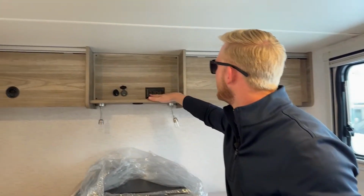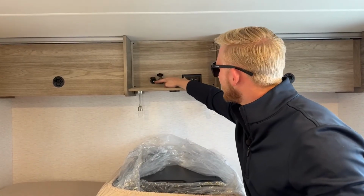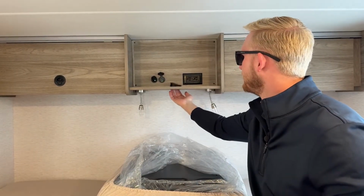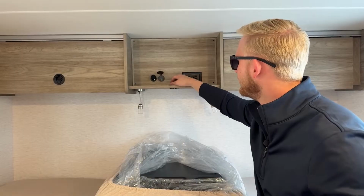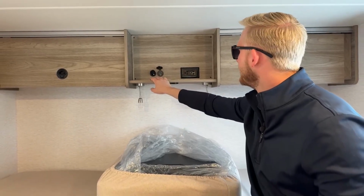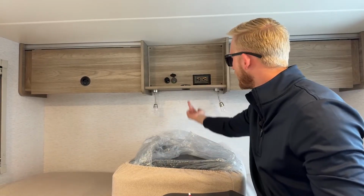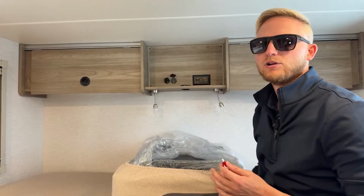Up here, again, we have this little 110s right there, cigarette outlet, USB and USB-C, so you can charge all your things there. And you have a little cutout right here, so you can drop your cords through. Really good spot to leave your phones at night, or if you want your phone on your bedside or something, you just drop your cords down through here to charge your phone. Just kind of tidies up the mess a little bit.